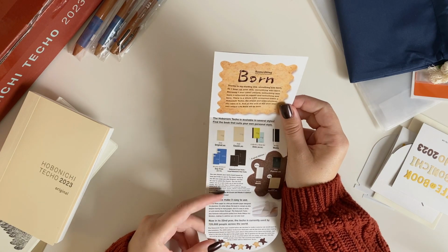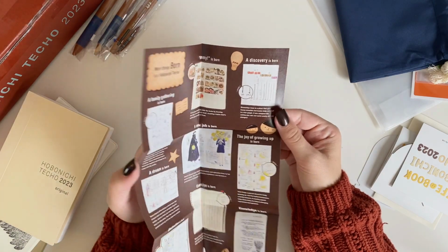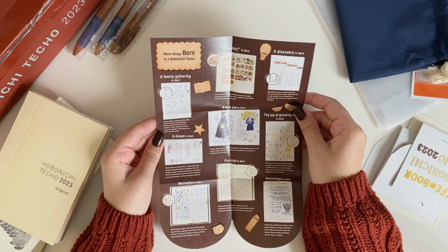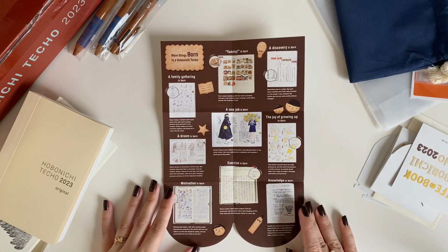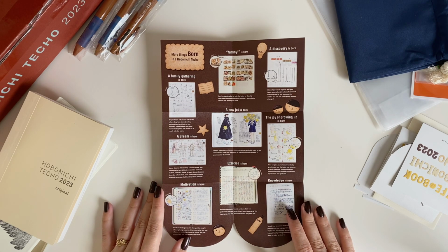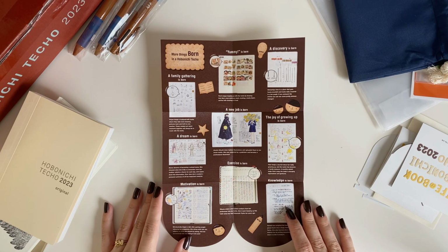And this goes over some of the features you'll find in the planners. And then this section is how people creatively use the planner. Again, this is another thing that I really, really love about Hobonichi: their branding. I think this year's is so cute, and they really share with you all of the magnificent ways that people choose to use this planner.